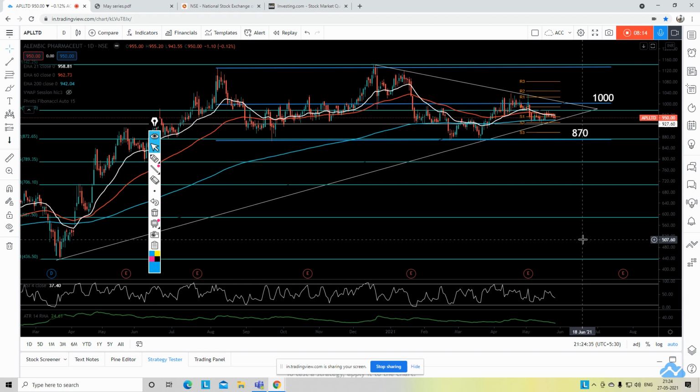Or if you don't want to do anything until it shows you a signal at 927 on the upper side, or maybe someday you see a low below 927 but at the end of the day it closes above 927, that could be a confirmation signal on a price action basis, and that day you can enter and go for the 1000 level. That would be a 7% move. So from the bisection point of 927, on either side we are getting a 6 to 7% move in Alembic Pharma. It's a very clear-cut, very simple trade, so keep this in mind. And this is for the June series.